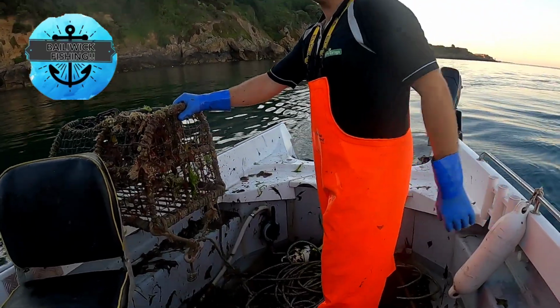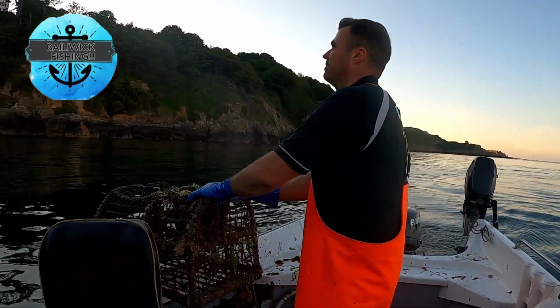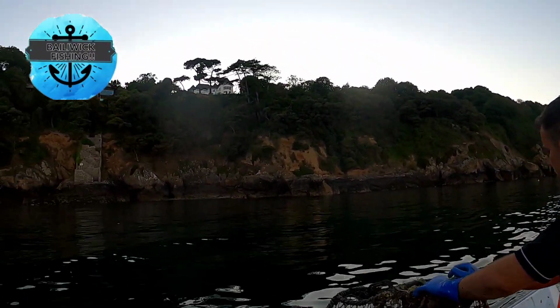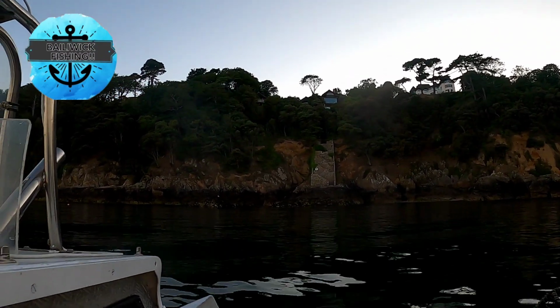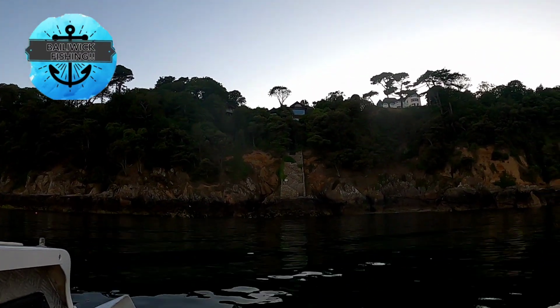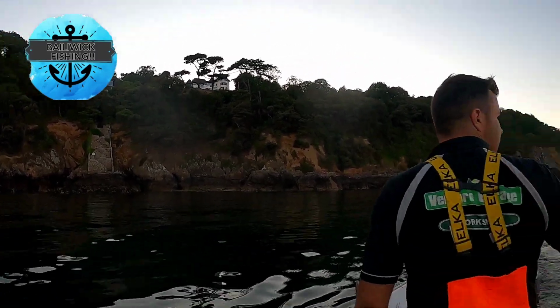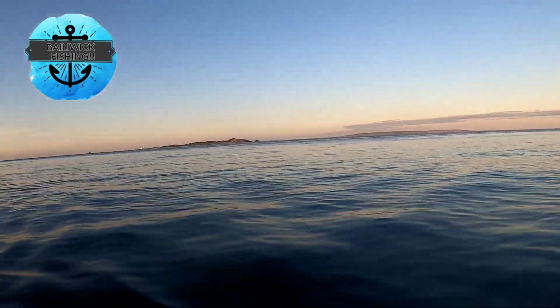It's getting warm, hope you've got a drink in the van. Perfect view of the thatched cottage up there and the Ozone steps. Two thatched houses and a little thatch hideout on the left. Very expensive properties up there. Millions of pounds. Look at the view you're getting every morning. Sunrise. Beautiful.